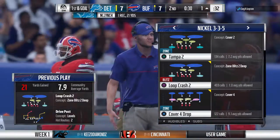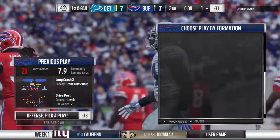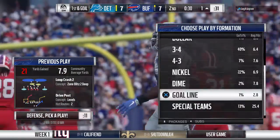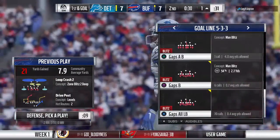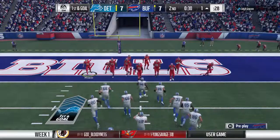Great mix of play calling so far. 3 runs, 3 passes. All 3 passes have been completions. 1st and goal. I think on defense now, you have to almost take a chance. Rely on your scouting. Pick a play you think they would run here and just load up for it and see what happens.